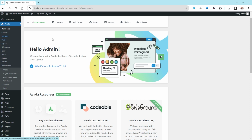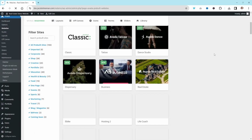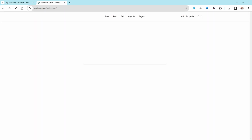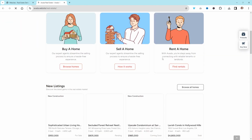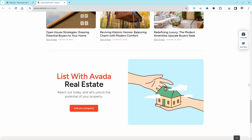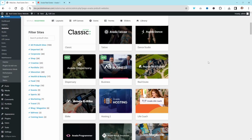Okay. So the way that you would do this, let's say you want to import, which is what we're going to do. You would come over here to Avada Websites, and then you can import a pre-built website. So let's go ahead and we can preview this one if we want. This is the real estate website. So very straightforward, simple. It kind of looks like Zillow, which is great. Very clean website. We could use this as a template if we wanted to and customize it, which I'll show you how to do. So I'm going to go ahead and come over here.